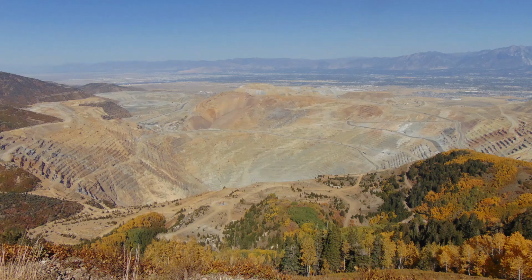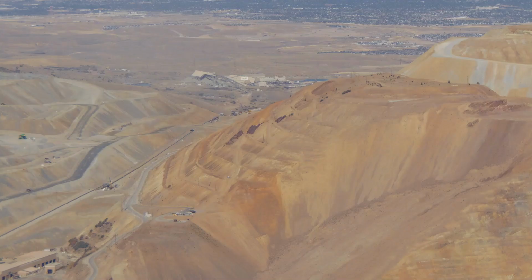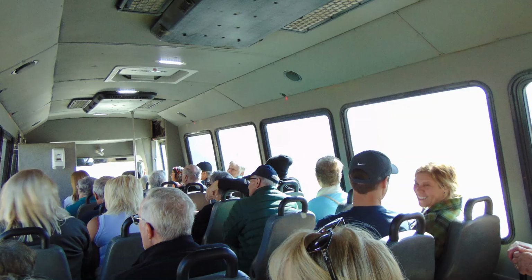Two weeks earlier, I went with my family to see the fall leaves at Butterfield Canyon, and we went to the other side of the mine's lookout, on top of the mountain looking east. The close-up shows you where the visitor platform is located. Then the bus ride back down. It was a nice day, and it was fun to be with the Bingham Club.